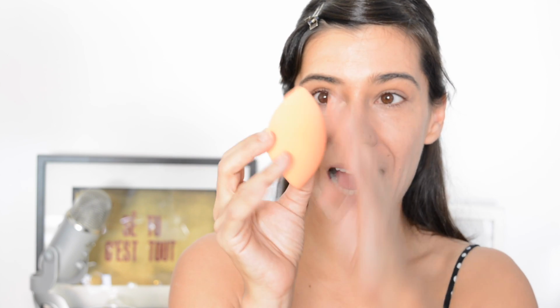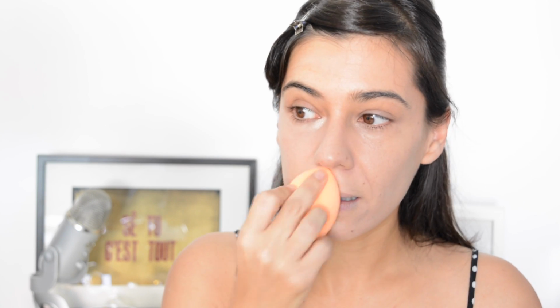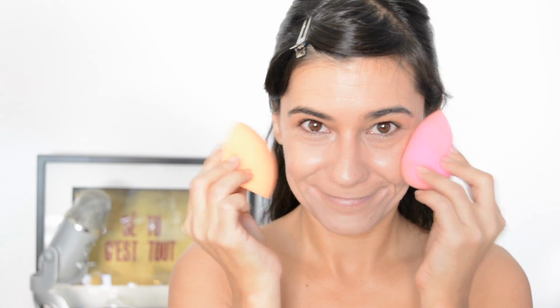I'm going to take the Real Techniques Miracle Complexion Sponge. It has basically the same shape, but it has a slanted edge here, which is really useful in my opinion. It feels a little bit softer on the skin when you bounce it. It feels a little bit more bouncy than the Miracle Complexion Sponge, than the Beauty Blender. Oh god, this is going to be a tongue twister. And again, the edge on the inner corner of the eye. So there you go, this is one layer of product on my skin.